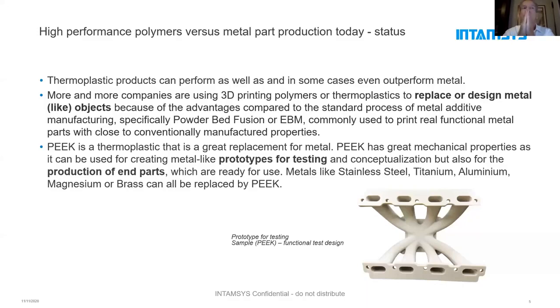So one of the thermoplasts that stands out here is PEEK. And we will refer predominantly to PEEK throughout this presentation. PEEK is a thermoplast that is a great replacement for metal. It has great mechanical properties, can be used in creating metal-like prototypes for testing or conceptualization, but also for the production of end parts and replacing steel, titanium, aluminum, and so on and so forth.